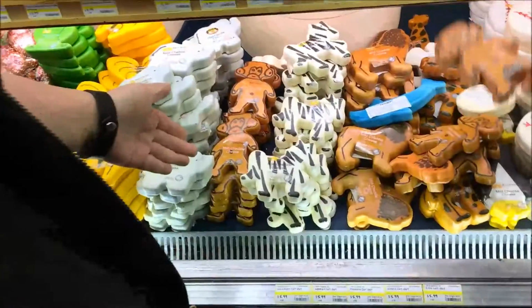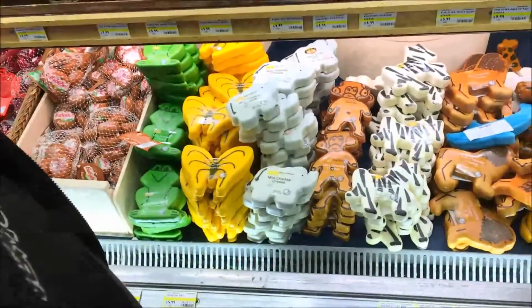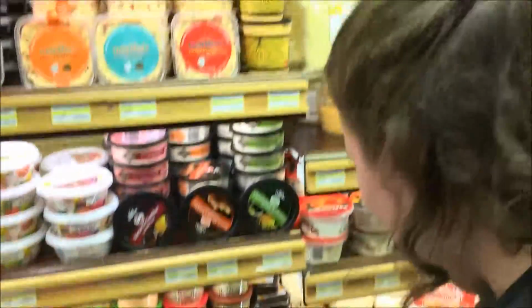This is a cheese island. This is a dedicated cheese island. That's fantastic. Cheese horse. It's zebra. A cheese zebra. Monkeys. Elephant. Butterfly. Oh, that's dolphin.